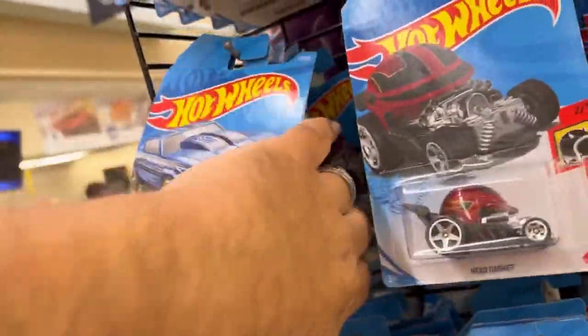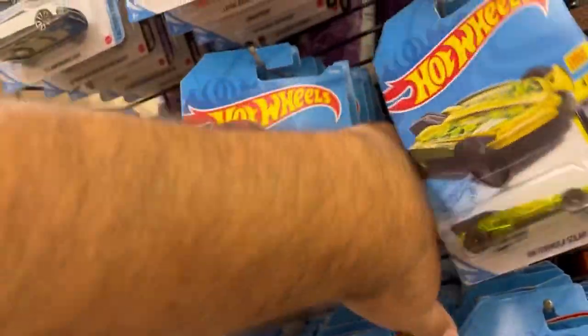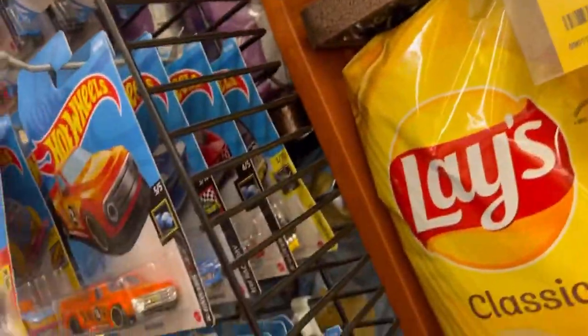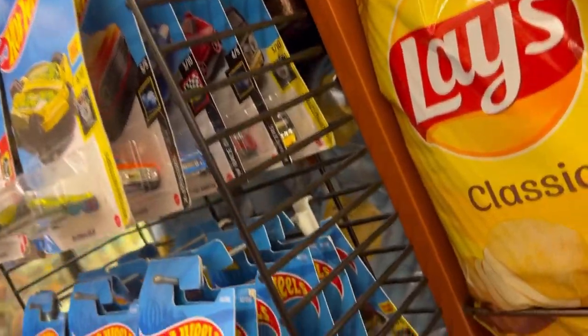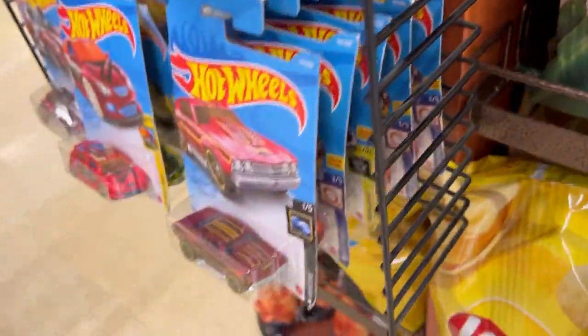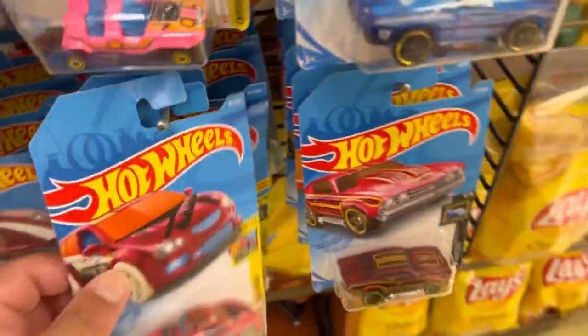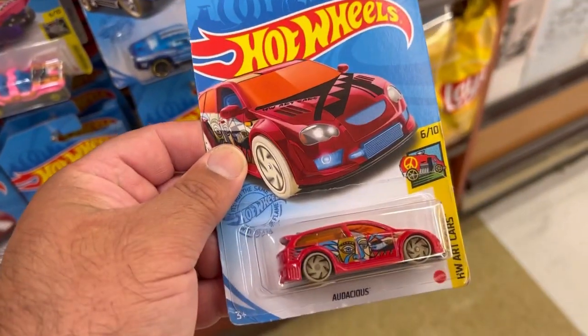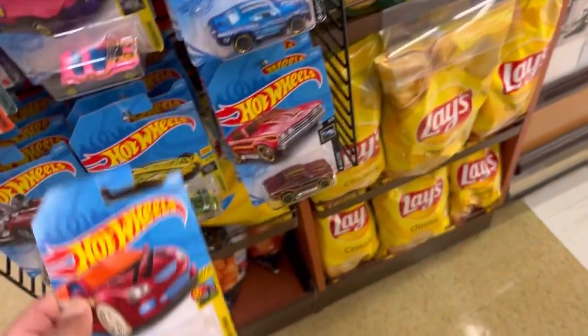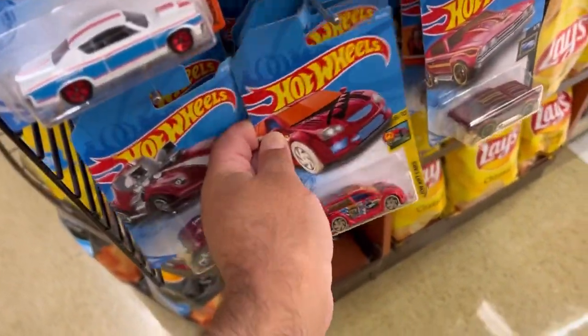It's a bunch of old castings, but you know, it's all good. You never know guys. You never know. Let's see. Yeah, nothing. This is a very old casting, man. This is like from 2018, if I'm not mistaken. Yeah, this casting is very old.